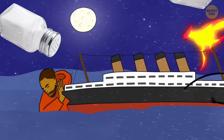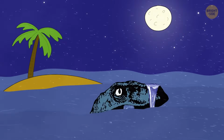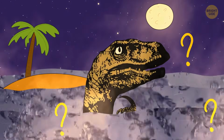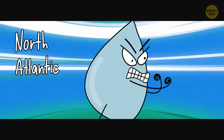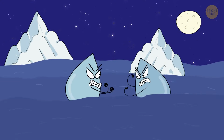The water didn't freeze because of the high salt content. But what if the temperature had been higher? What if the Titanic had sunk in warm water, say 120 degrees Fahrenheit? Theoretically, this could have happened had the waters of the North Atlantic met a warm undercurrent from the southern part of the ocean on disaster day.